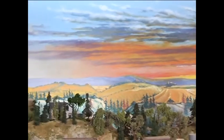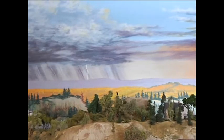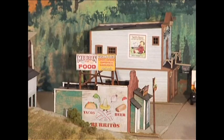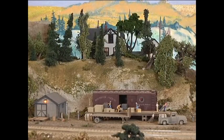It was quite an undertaking, but all the work paid off with the realistic backdrops that really add depth and extend every scene. We also used reduced depth structures along the backdrop and placed hidden buildings behind background trees. These tricks leave the viewer wondering what's over the hill.